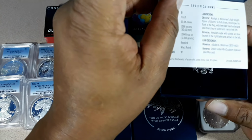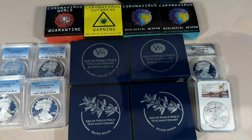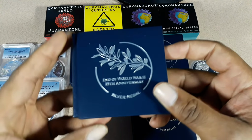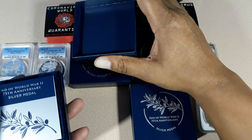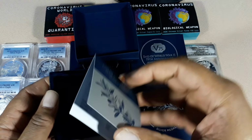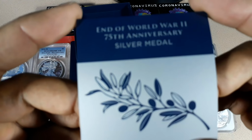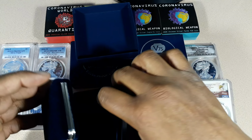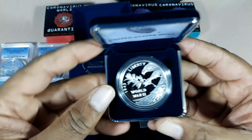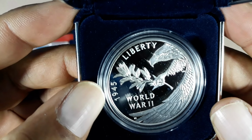Now, I have two. I have one that I paid the mint price for, and then I have this other one that I just worked out this deal with Phil for $300. Now, I wanted two because I'm not sure exactly where the value of this V75 Eagle is going to go, and I want to have two just in case something crazy happens with the value. I want to be able to take advantage of that. So what's the worst that can happen? I just have two of them. Now, one will be for my collection, and one will be in a set.